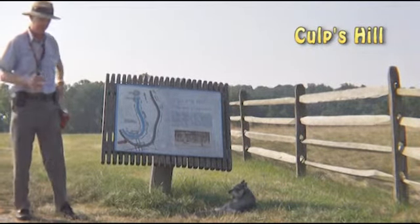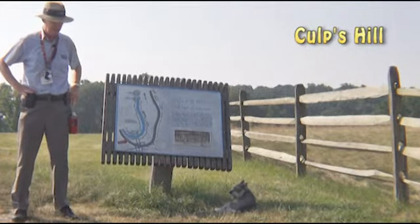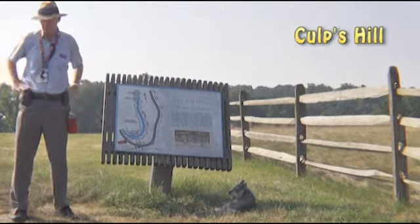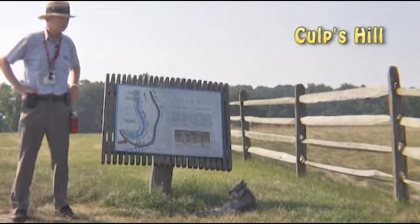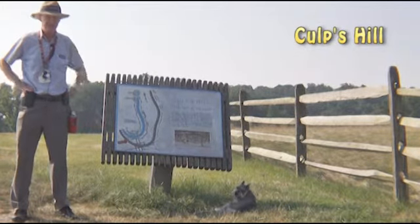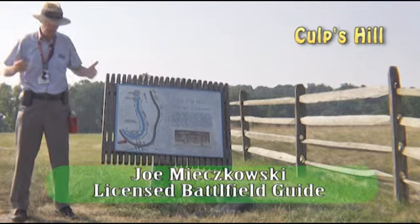But one of the soldiers who fights here is a man named Wesley Culp. Now remember, this is Culps Hill. It was named for the Culp family, a German family, C-U-L-P. In fact, this farm was owned by a man named Henry Culp. His nephew was a man named Wesley Culp, a young soldier.